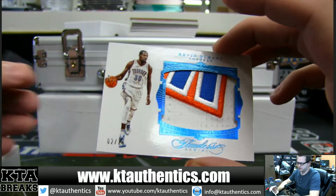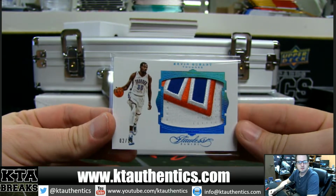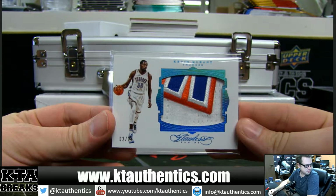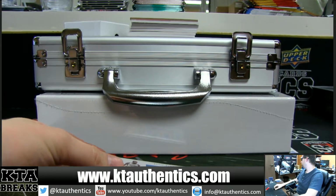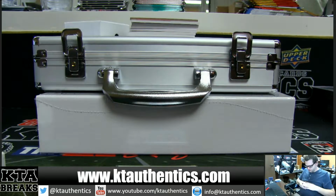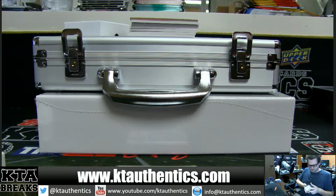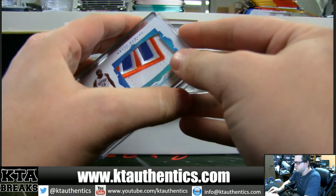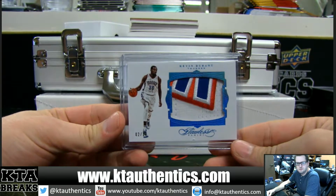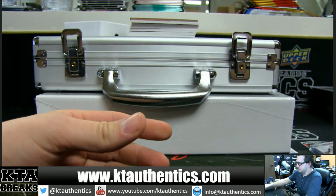Kevin Durant patch for the Oklahoma City Thunder. That is going to go to Dr. Shuey and the Oklahoma City Thunder. Where did I put those? They're right here. Everything gets sleeved and top-loaded right away. Nice Kevin Durant, 2 of 10. First card was the KD, yes.